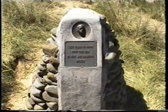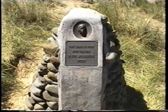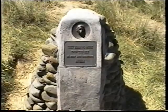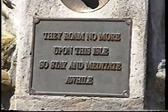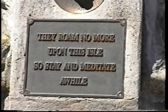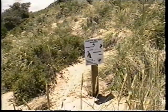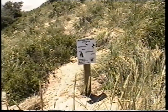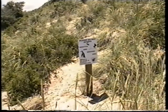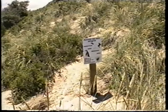And up the top of this lookout there's a little monument to the Aboriginal people. They roam no more upon this isle, so stay and meditate a while. It's a breeding area for mutton birds and fairy penguins. They can be seen at night coming ashore to their nests.